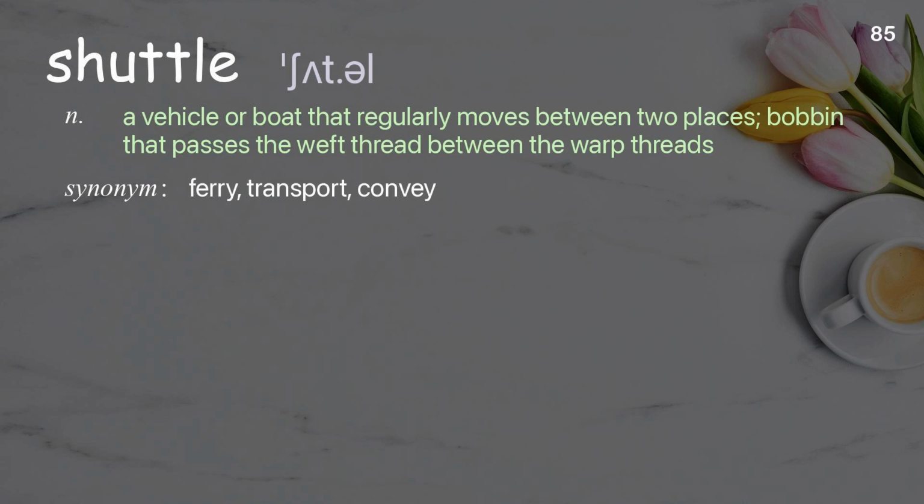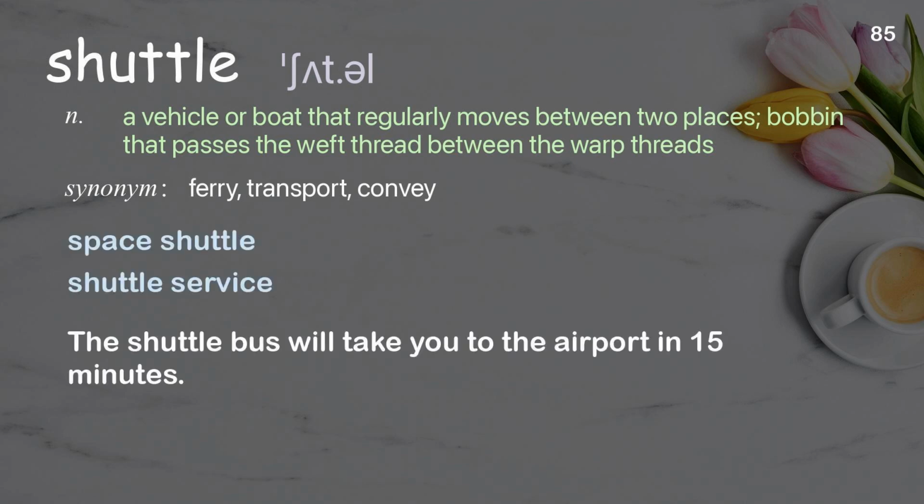Shuttle. A vehicle or boat that regularly moves between two places, a bobbin that passes the weft thread between the warp threads. Examples: Space shuttle. Shuttle service. The shuttle bus will take you to the airport in 15 minutes.